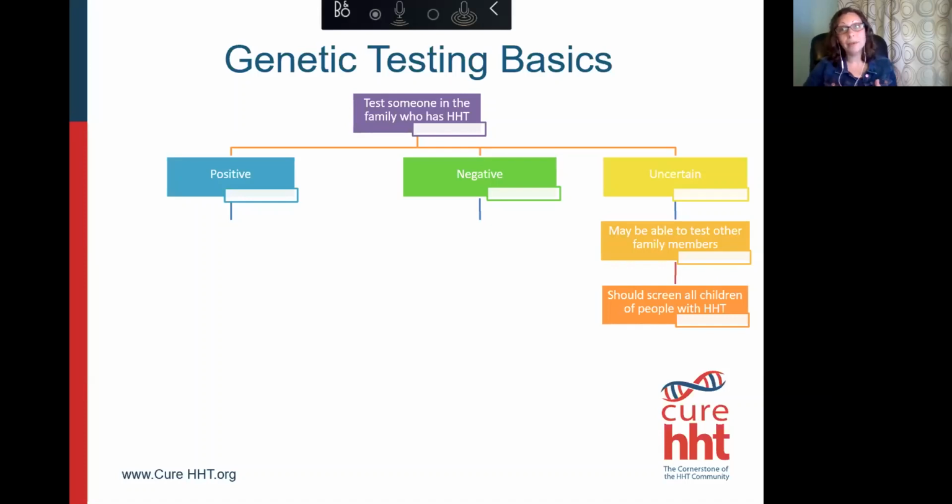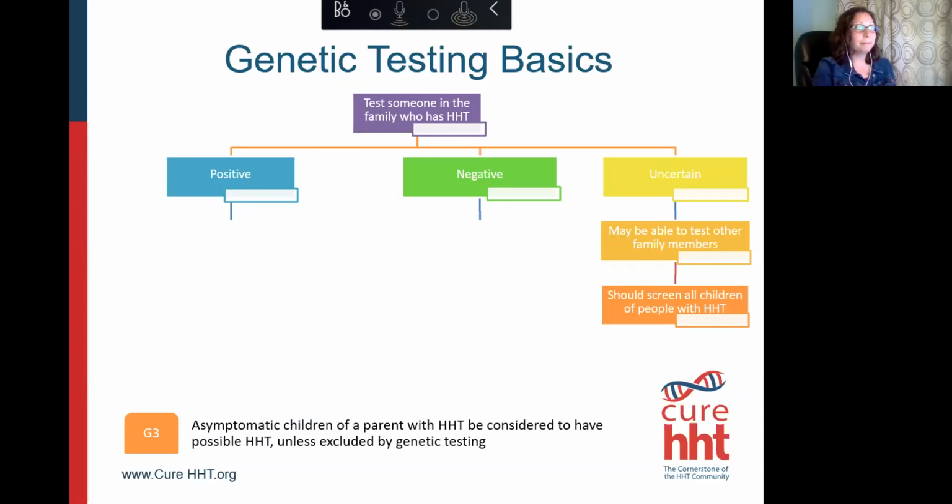But in the meantime, it goes back to that guideline that asymptomatic children of a person with HHT should be screened. So anyone who has a parent with HHT, if you have an uncertain result, you're not able to use that genetic testing to figure out, do they have HHT or not? And so really, until they're able to be excluded by genetic testing at some point, you have to treat them as though they have HHT. And so people in this situation are likely going to need screening.